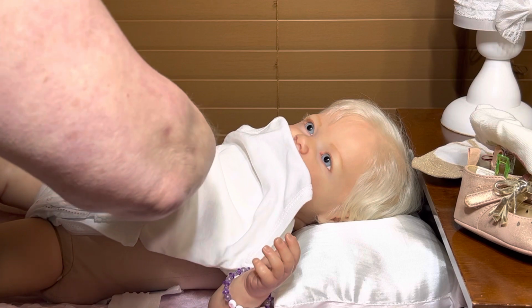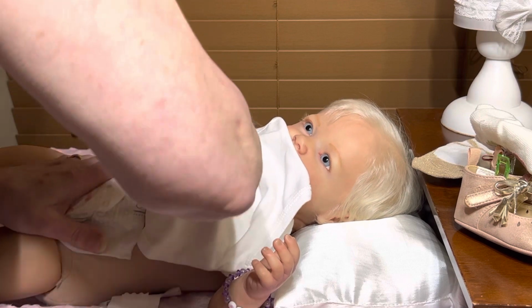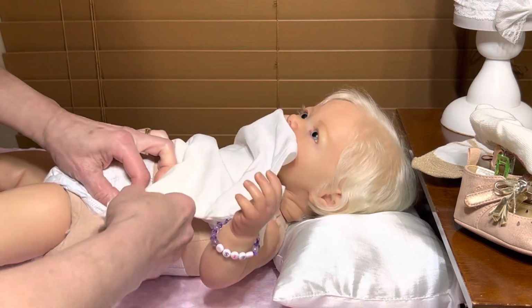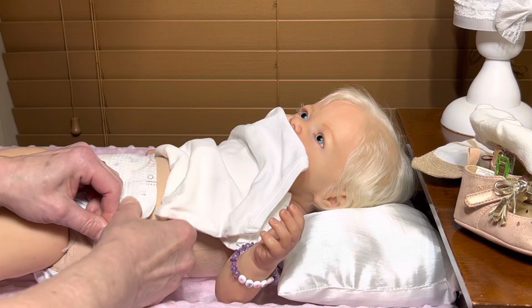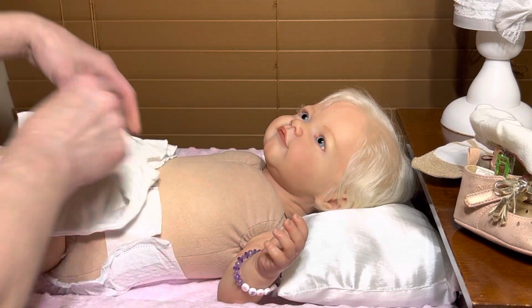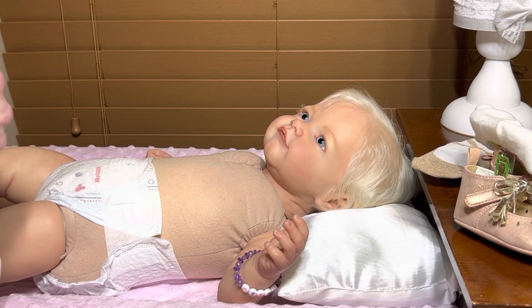Wow. What size diaper is this? Ugh. It barely fits. Oh my goodness. We might have a leakage. Goodness. Oh gosh. This diaper's not big enough. We're just gonna make it work, huh? Yeah, we just make it work just for a minute. You won't feel it, will you?